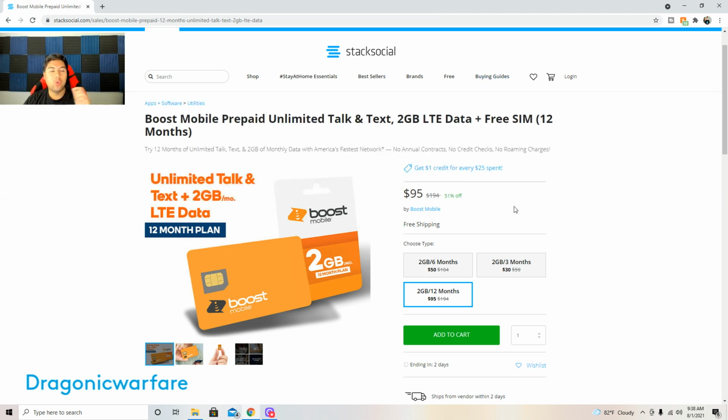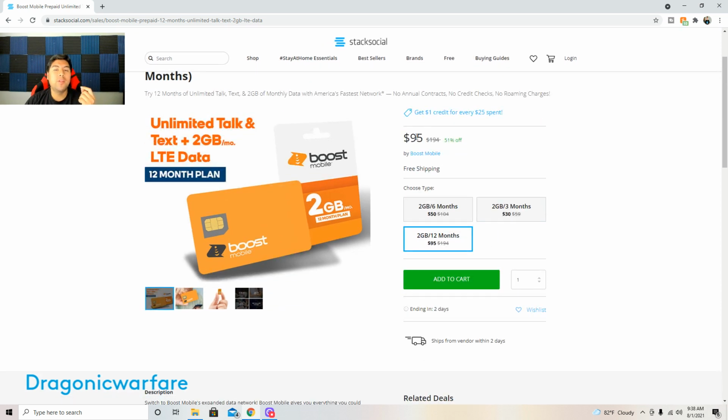So for 12 months, guys, it's usually almost $200. You're getting 51% off. It's $194, but you're getting it for $95. That's a real good steal. Like it says, Boost Mobile's free shipping. Now, you don't have to do that high of 12 months or anything like that. They have different options. 6 months is $50 instead of $104. 12 months, of course, it's usually $194, but you're getting it for $95, guys. Basically half off. More than half off. 2 gigabytes for 3 months is usually about $60 or $59. You get it for $30, guys. This does end, it says, in 2 days, so you probably want to get this deal. I just noticed that too.